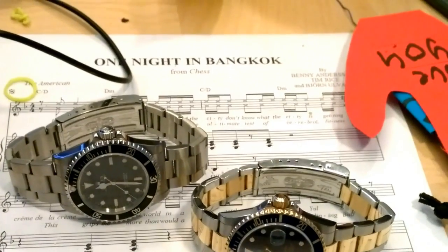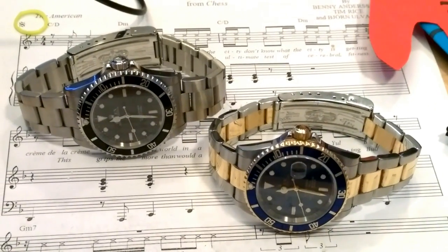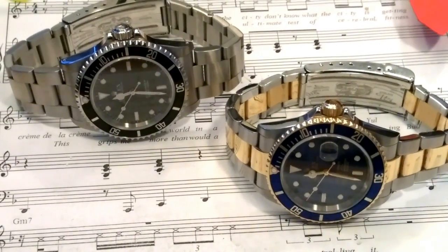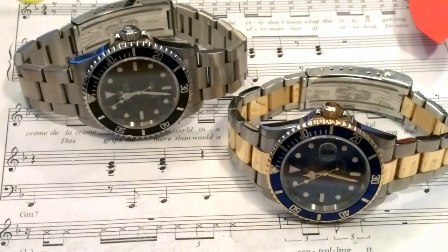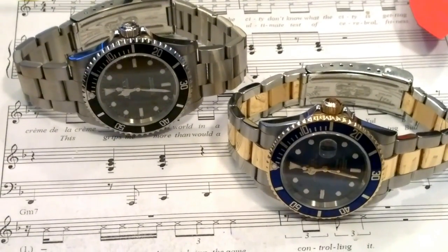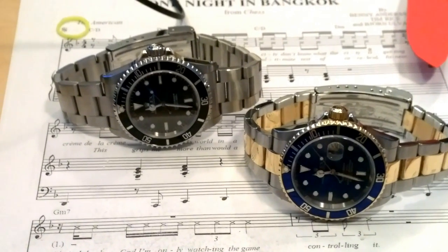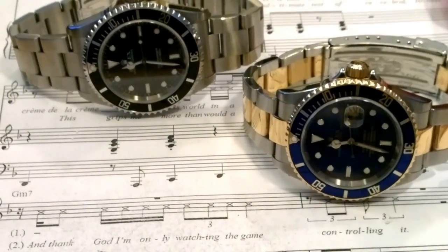If you were going to Bangkok, one night in Bangkok, what would you choose? A no date or a two-tone? What do you think? What's purer? What's going to attract the right sort of attention? And I kind of got my tabs on the Bluesy. I kind of think Bluesy would be cooler, but I want to hear from the audience. Tell me what you fuckers think. The blue is just so, I love that yellow gold coming through.